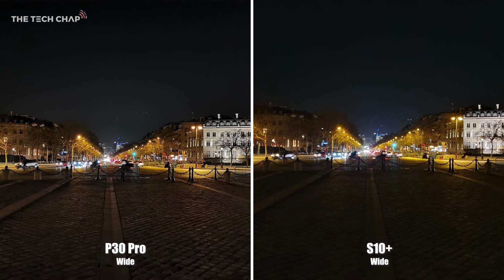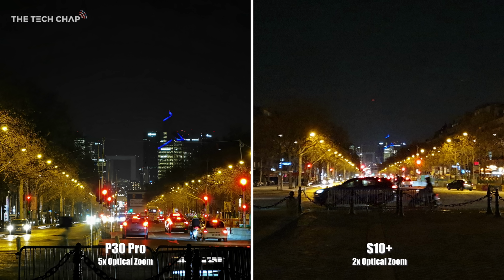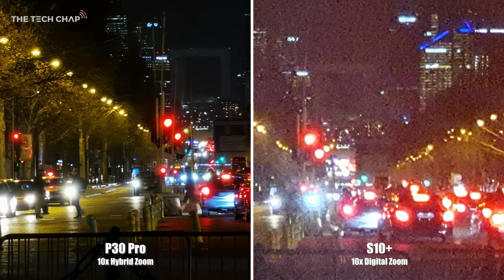But now let's see how those telephoto lenses and the zoom works out in low light. So starting with the primary wide lens here, and then moving on to the 5x optical for the P30 and the 2x for the S10 Plus, already you can see a big difference in both the quality and of course also that level of zoom. But then look what happens when we go to a 10x hybrid on the P30 versus zooming into a 10x digital on the S10 Plus. Now obviously you would never do that on the S10 Plus, but if you want to match the zoom level on both, this is how they look versus each other, and it is an astonishing difference.